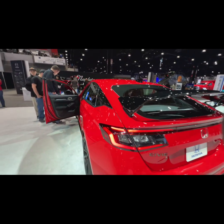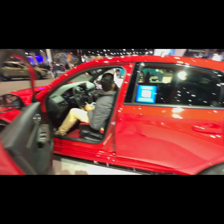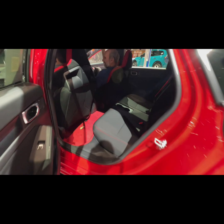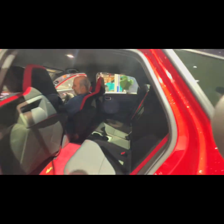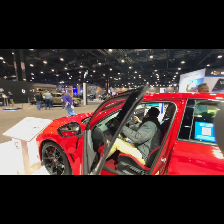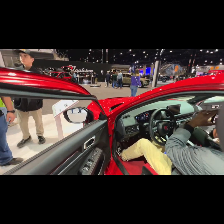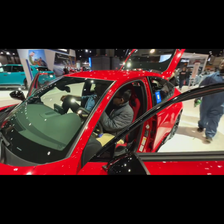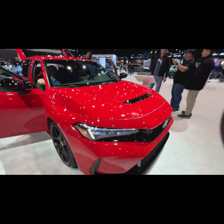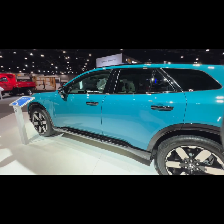Favorite, Honda Civic Type R. Red. But I like the Acura Integra better. Okay. I give it a big thumbs up. Not so bad. And check out the Prologue.